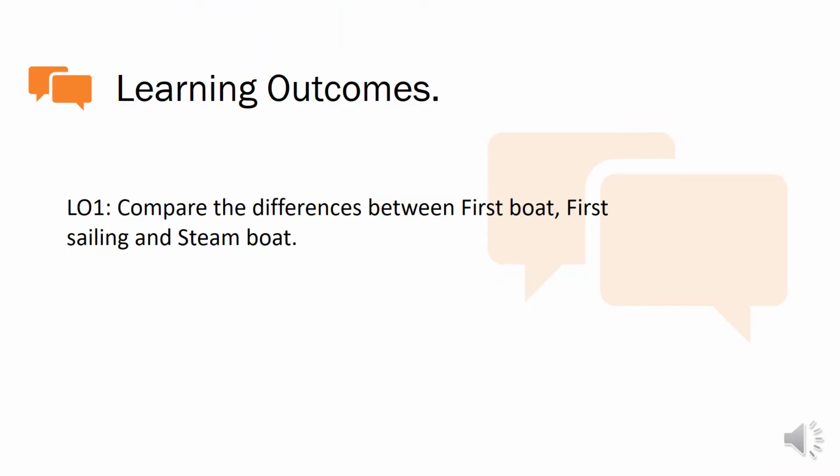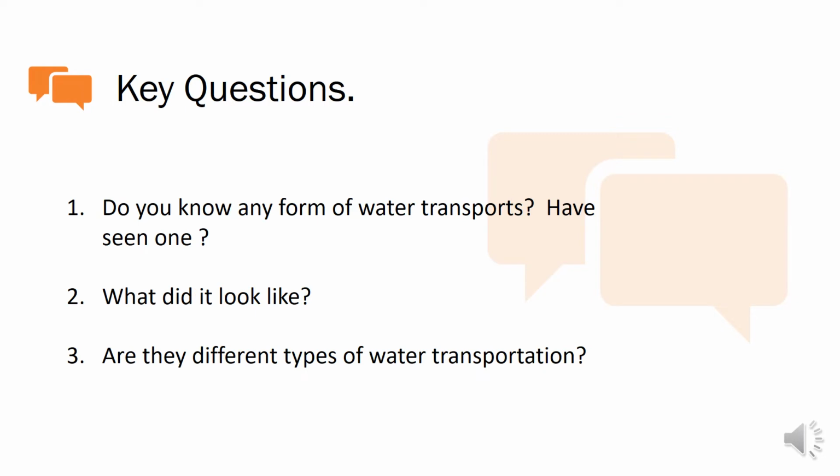What are our learning outcomes today? We're going to compare the differences between the first sailing boat and the steam boat. What are our key questions?